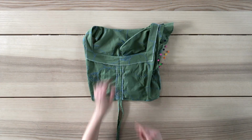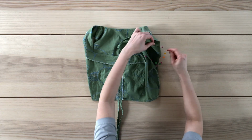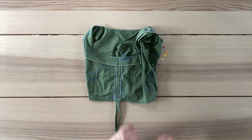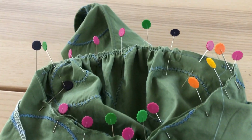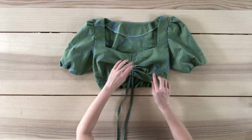I've gone ahead and pinned most of the sleeve to the top except for the section with the basting stitch. I'm going to pull on the loose thread, creating gathers until the length of the sleeve matches the length of the armhole. Here is the sleeve completely pinned to the top. Sew and it should look something like this. Add the other sleeve, and here is the completed top.